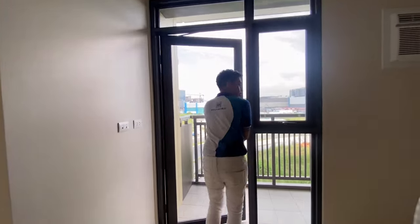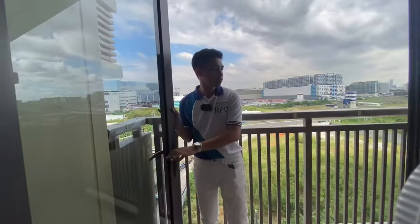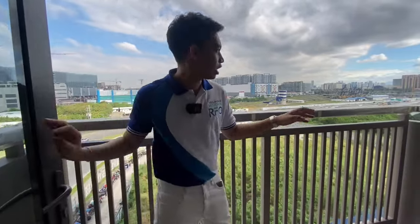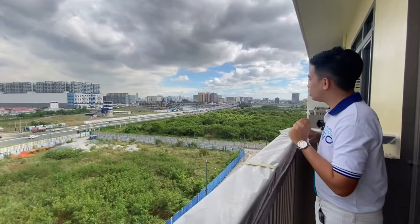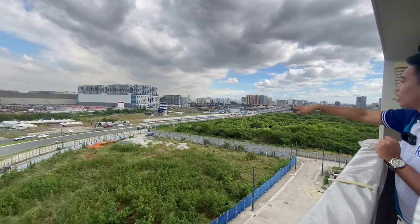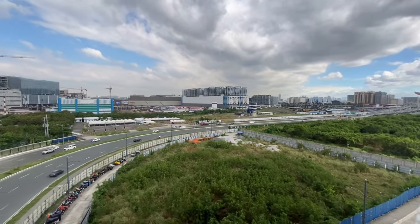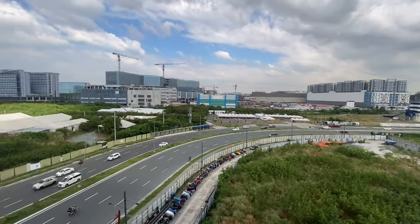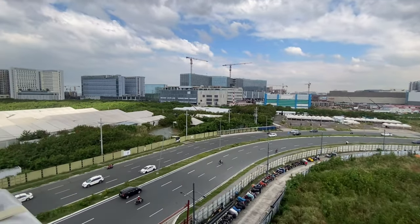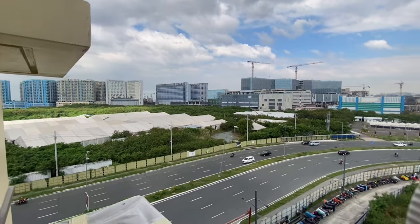Oh, sorry, akala ko naka-lock. Actually, the balcony is quite big. So, makikita nyo dito yung view natin. This is really close to Manila Airport. So, through NAIA X, dyan, diretsong airport na yan. And then, as you can see dito sa front, that's Ayala Mall. On this side, nandyan yung Kingsford Hotel, the residential project. And hindi lang makita yung Okada, pero dyan siya sa side na yan.